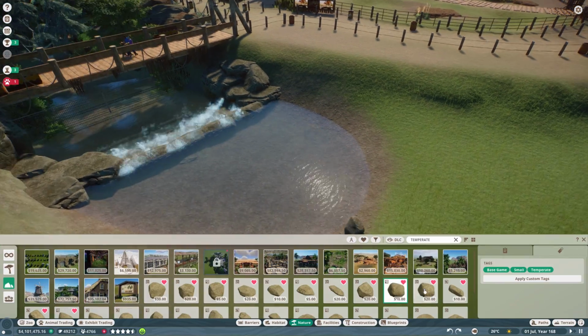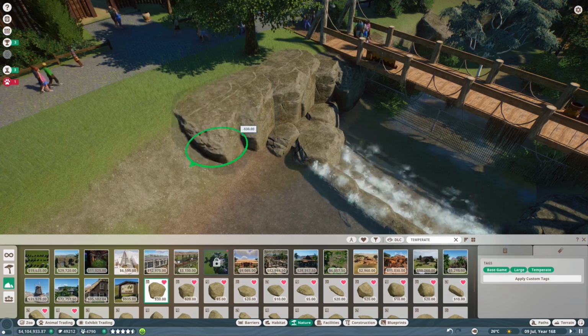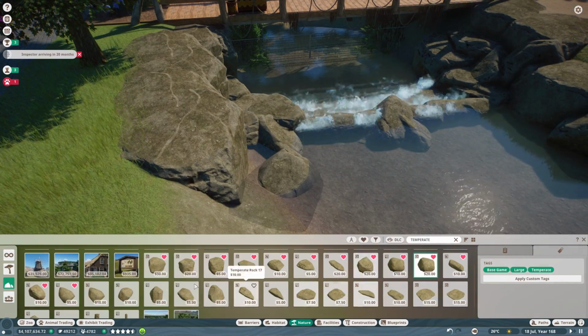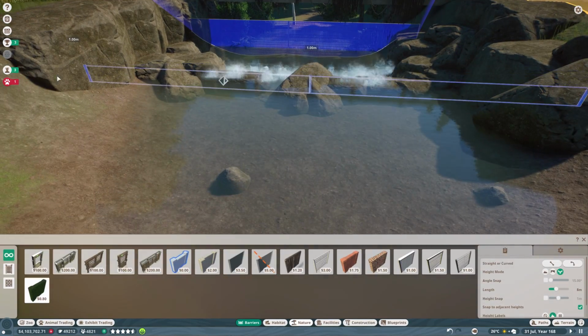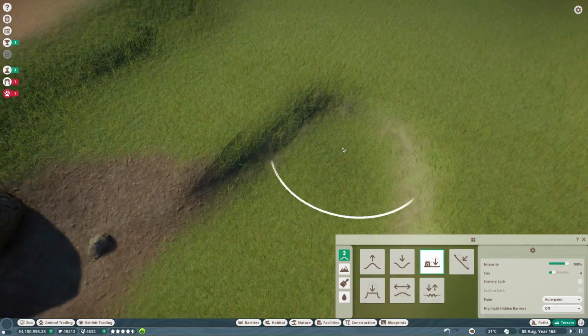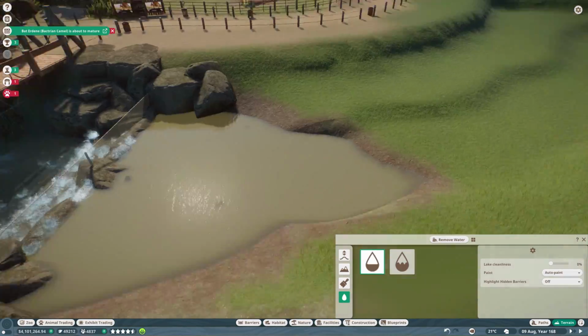You can see that the water section is not that big, so I will expand it a little bit. Otherwise, it's a really small pond, then a huge waterfall, and then another small pond. That looks a bit weird. So we will remove the water and expand that. You can't put the water in, lower the barrier, and remove and add the water again. You'll have to raise the barrier again.